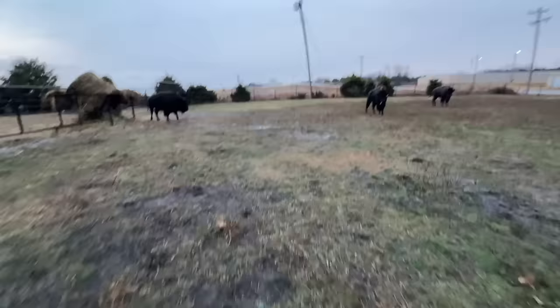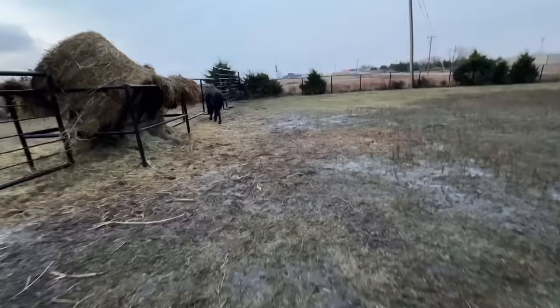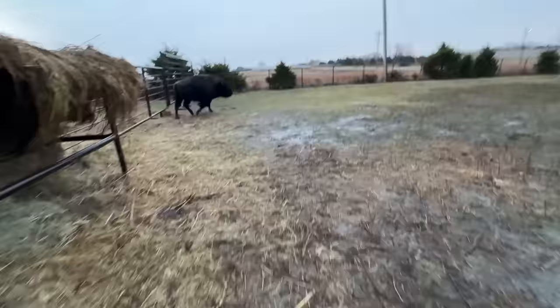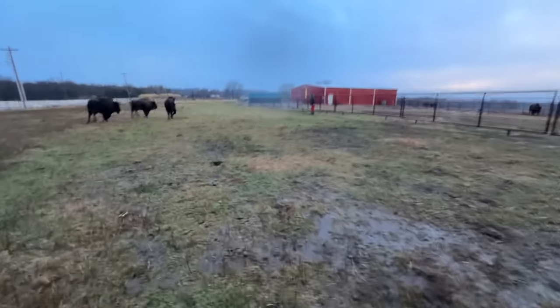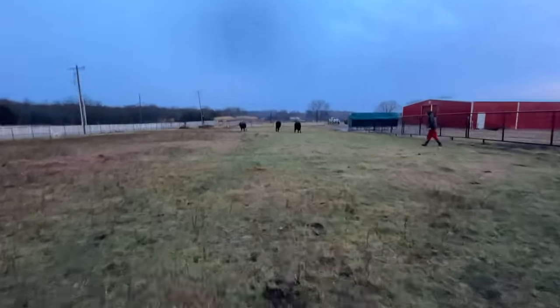Loading up bison in the rain. Need these 2 right here. Kevin and I are out here trying to get them loaded up. Come on. 2, 3. Windy, cold, let's see what they do here.